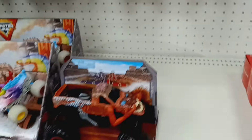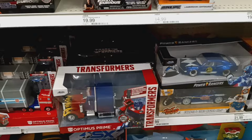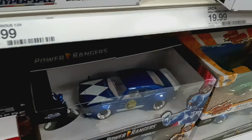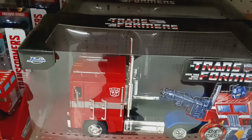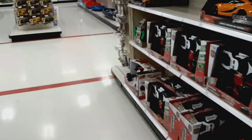I don't see any more of those Batman monster trucks. I've only seen them one other time at a different Target, but this is the Target I got mine from. Got the original movie version of the Optimus Prime and the 1984 version of Optimus Prime. This one does not transform, by the way. It's just a die-cast truck. It's very sharp looking.